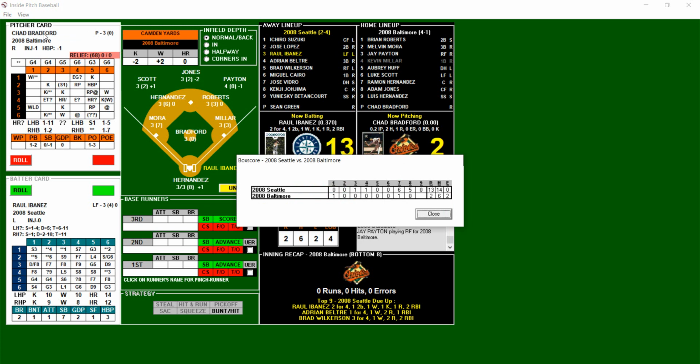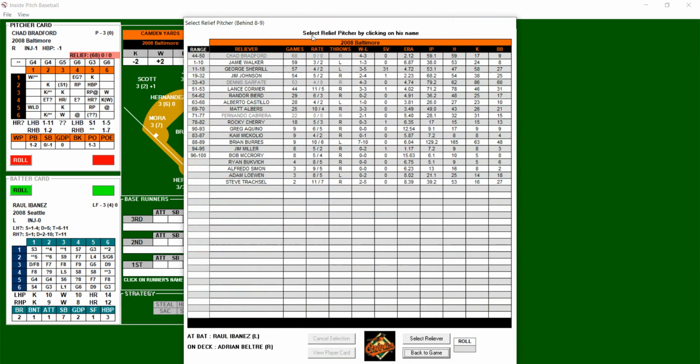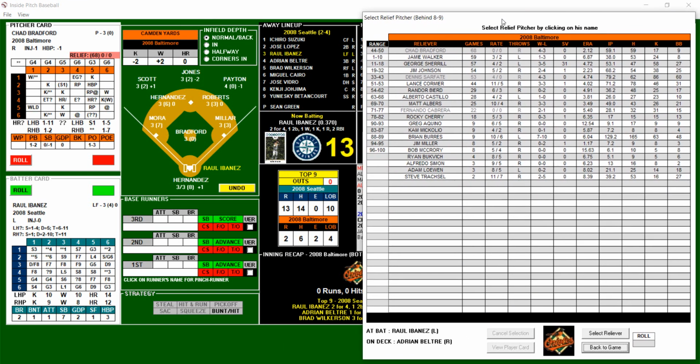Seattle rallied 5 runs in the 8th inning for that. So it's 13 runs on 14 hits, no errors. Baltimore, 2 runs on 6 hits with 2 errors. And that is going to do it for Chad Benaford, as they are going to bring in Jamie Walker.